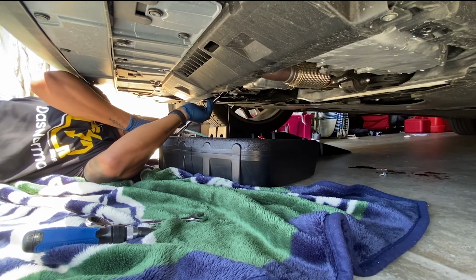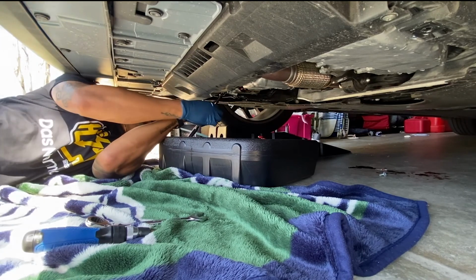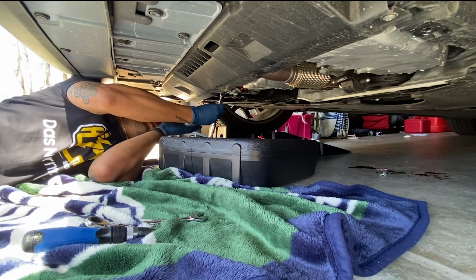Dripping from? The filter. Is it supposed to happen? Yep. Okay. Because all that excess oil was in there. As long as it's supposed to happen, that's all I want to know.